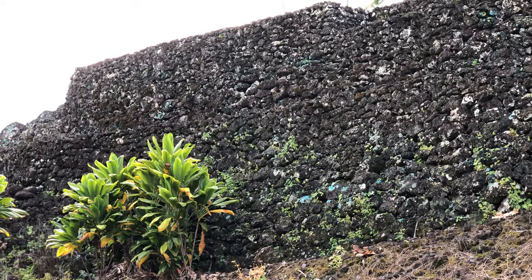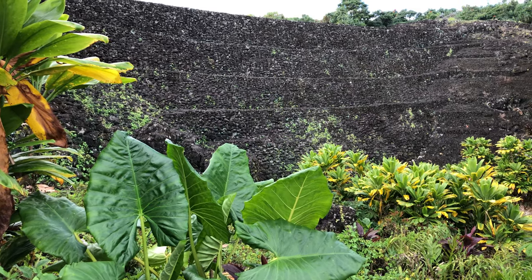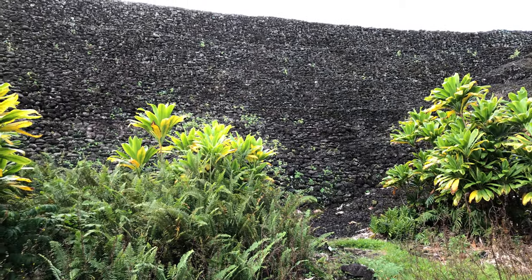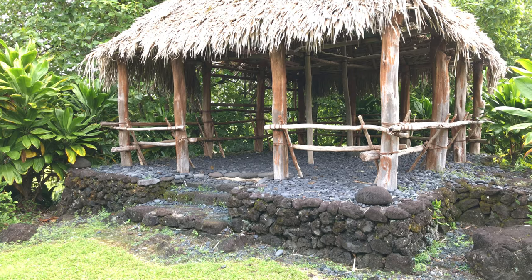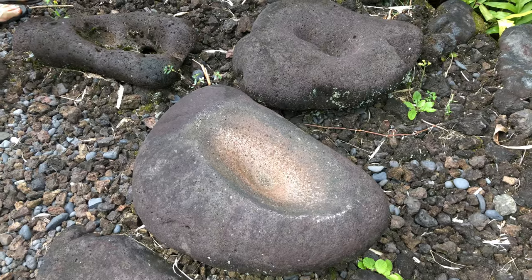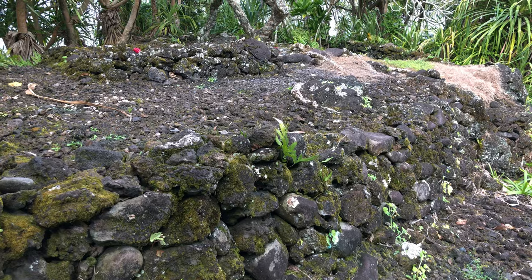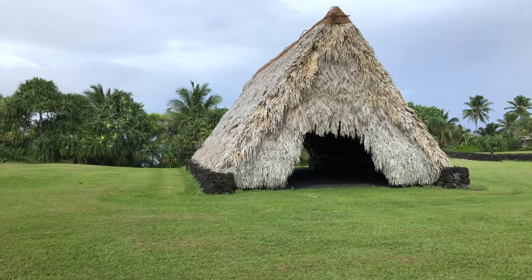Construction began in the 13th century, and it was enlarged over time, reaching a height of 50 feet and dimensions of 340 feet by 400 feet wide. It's located at Kahanu Garden, part of the National Tropical Botanical Park, where they also have some restored house sites and various stone walls, and a large selection of native plants.